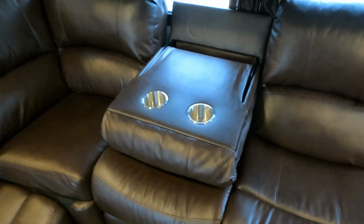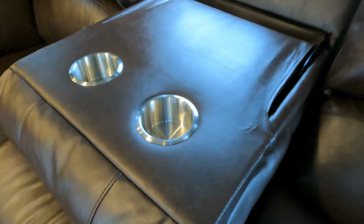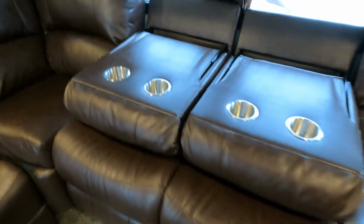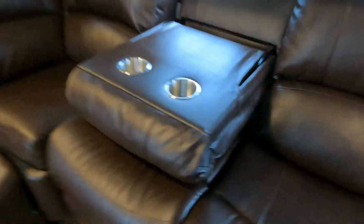So, in fact, this is one, if I'm not mistaken. Yep, you can lower some of them down and have the little cup holder. I don't think you can on all of them. It's neat furniture, guys, they sell. If you ever want to upgrade your RV furniture, and this will fit through the door, that's what I like about it versus house furniture.